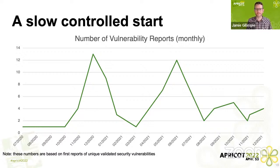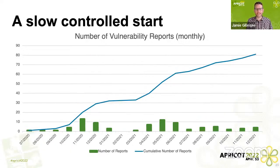Now, looking at it as a cumulative approach here, you can see all the green bars at the bottom are carried from the previous slide, and the blue line that keeps going up, eventually reaching 81 unique validated vulnerabilities that came in before the end of 2021.